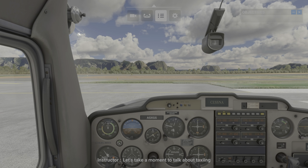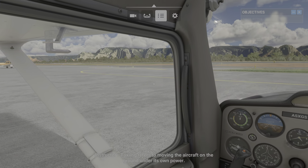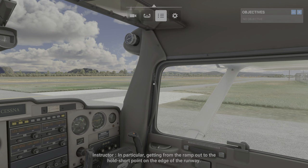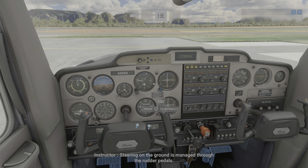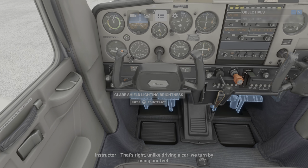Let's take a moment to talk about taxiing. Taxiing refers to moving the aircraft on the ground under its own power. In particular, getting from the ramp out to the hold short point on the edge of the runway. Steering on the ground is managed through the rudder pedals. That's right, unlike driving a car, we turn by using our feet.